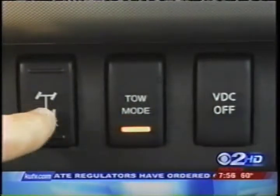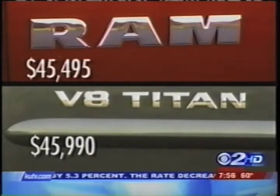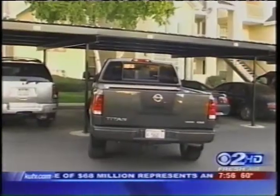It's tighter than I thought it would be. Probably due to an advanced suspension. It sticks out in parking garages, and someone damaged it trying to park in an apartment stall. Pricing is too close to call, so you just need to decide how much bed you need and you can handle.